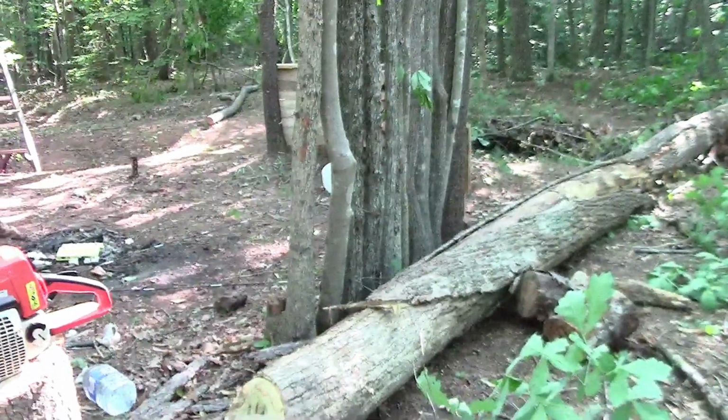Alright. So my tree falling went a little backwards, but I have to say I ain't dying in my sleep, right? So I didn't get crushed to death. Tree fell the opposite way I was planning, but hey, it ain't the end of the world. I didn't mess anything up, so didn't even hit my fence. How about that? So now I got me a big old dang tree.